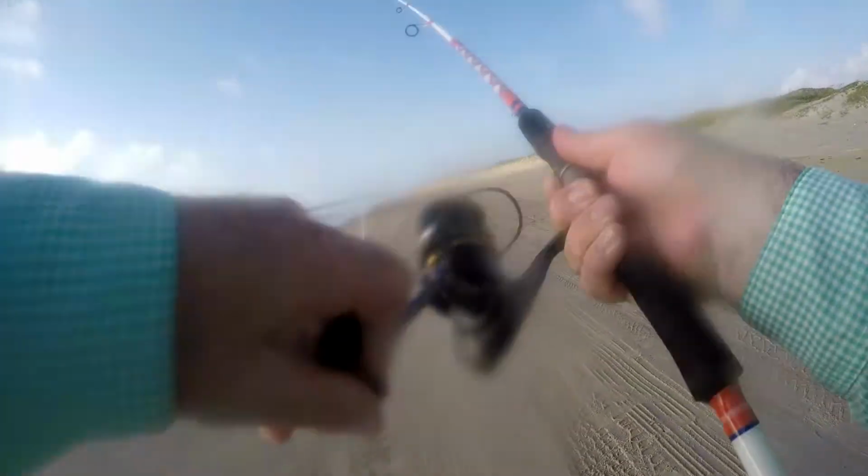Oh, we're getting hit already. Think we got another one. Ooh, yeah, I heard a little drag. Come on, get over that. It's one thing, you lose some fish when you bring them across them sandbars. Somehow they use that to their advantage to get off.